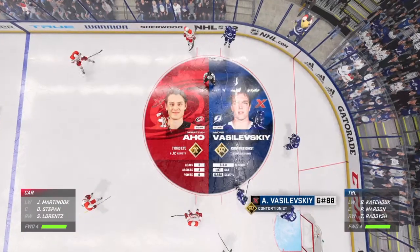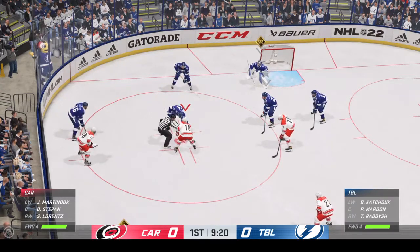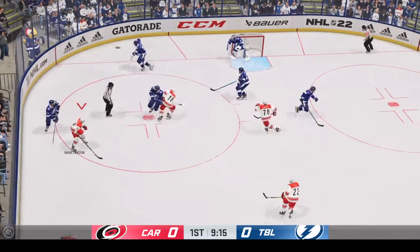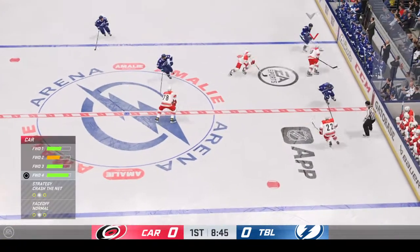Aho's known for being a playmaker and using his third eye zone ability to find his teammates with the perfect pass. Vasilevsky's a star goaltender who backstops his team confidently. I'll be keeping tabs on these players all night long, and let's see if one of them can lead their team to victory. Guys, back to you.